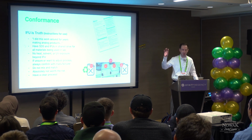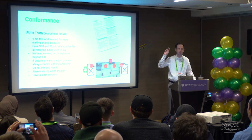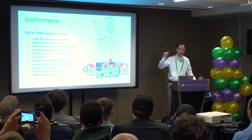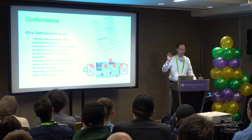And conformance, I've already mentioned this, but IFU is the truth. IFU means instructions for use. Everybody, if you're making, say, 3D printed dentures and splints, have the materials' IFUs downloaded and on a company network drive, and make sure everybody has access to them and you can print them out and read them.